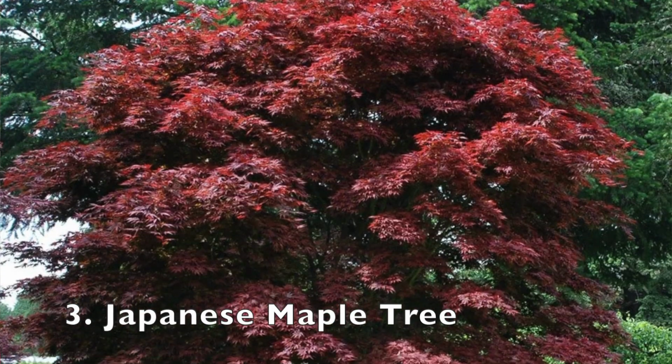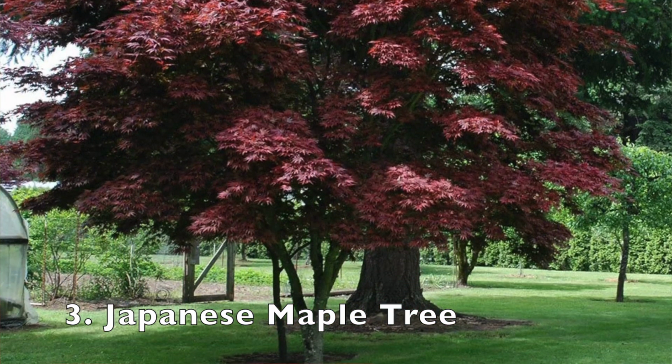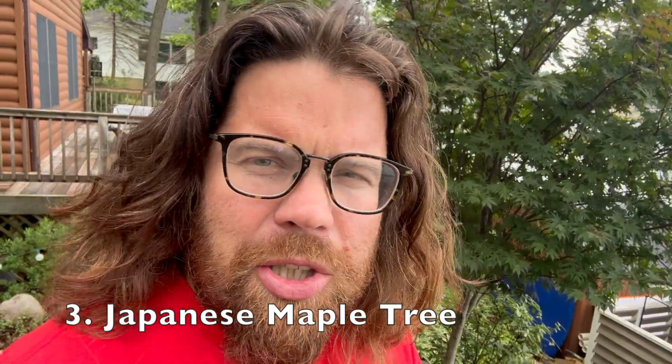So the next tree we're going to talk about is the Japanese maple. Now, the Japanese maple could get eaten by a deer. I've never had an issue with it. They are known to have some issues with it, but in general, most would consider them deer resistant. And for me personally, I've been here for 6 years with that tree and they've never touched it. So the deer in my area don't like it. I would recommend the tree.